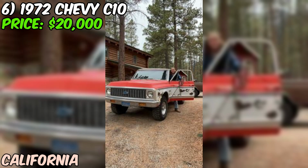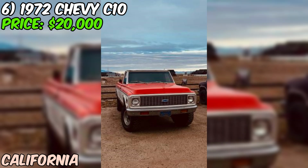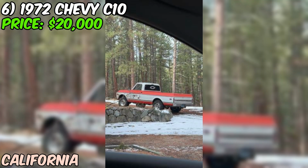Number 6. We're checking out a pretty special 1972 Chevy C10 that's got my attention, listed at $20,000. Let me tell you why this one's interesting. The biggest highlight here is what's under the hood. We're talking about a numbers-matching 454 big block V8 with a 4-barrel carb. That's the holy grail for these trucks, folks.